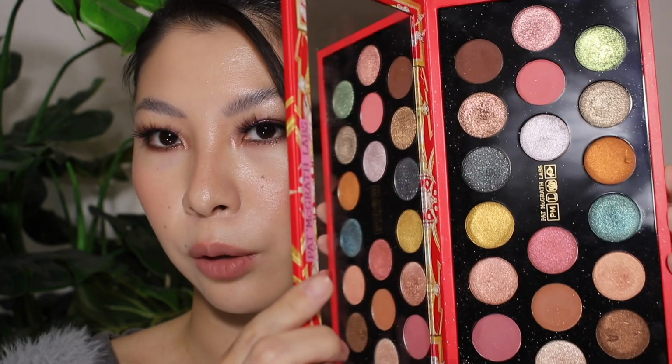Okay, you guys, let's quickly chat about the palettes. I'm not gonna stay here for too long. I have made videos on them, so I'm just gonna skim through it. First off, everyone loved this palette so much. I would say personally for me, it's not my favorite Pat McGrath palette, but I do feel like if you're just intro to Pat McGrath, want to sample some Pat McGrath eyeshadows, you don't want to pay $125, this is a really good way to sample out her eyeshadow formula.